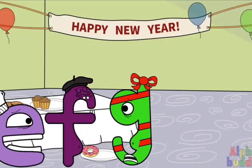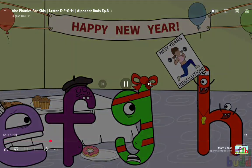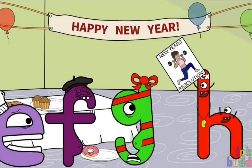Fortunately, the new letter H came to save the day. H had 2 heads, one head and another head. As you can see, he was wearing a headband and a whistle.